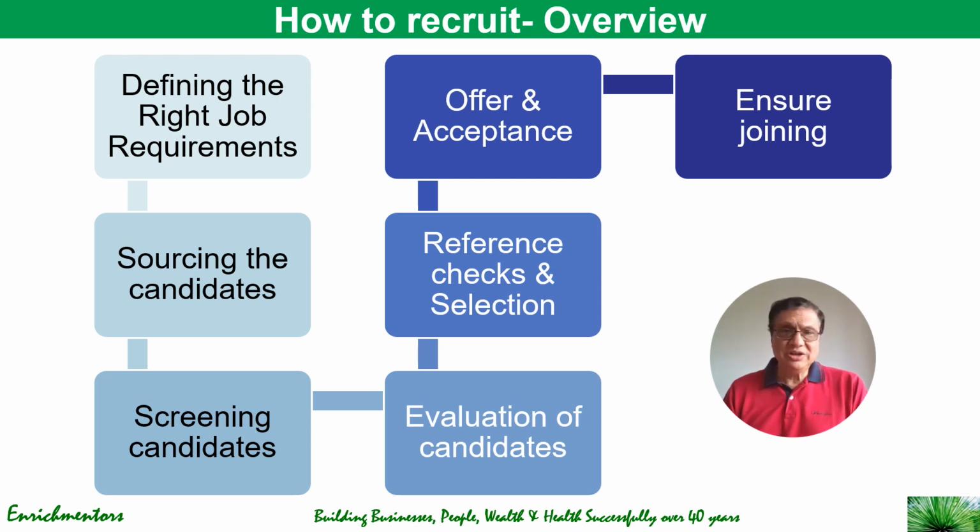It all starts, as you see on the flow chart on your screen, with defining the right job requirements. Not only job requirements, but the right job requirements. We will take you through what we mean by job requirements and being right. Once you have the right job requirements, you need to source candidates, from which you will select. The first step would be to screen the candidates.